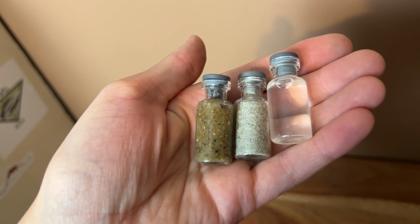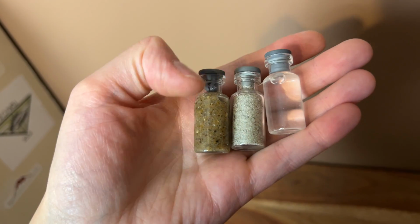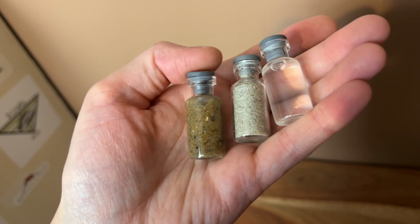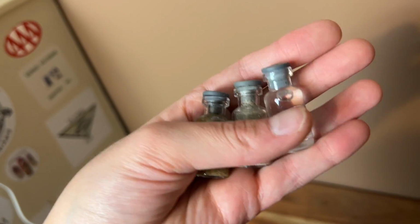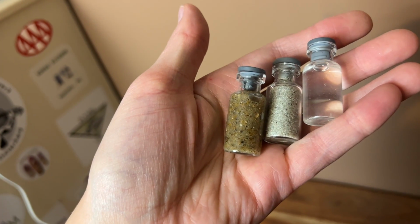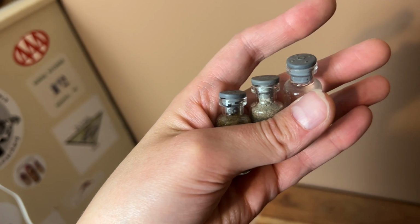And also, the little bottles make another appearance. This is ocean water, and that's beach sand, which is still wet from the day I scooped it up out of the water. And this is dried sand. I think this all came from the coast of South Carolina, so probably Garden City, Myrtle Beach, one of those. And I just wanted to take a piece of the beach home with me. So this is what I took.